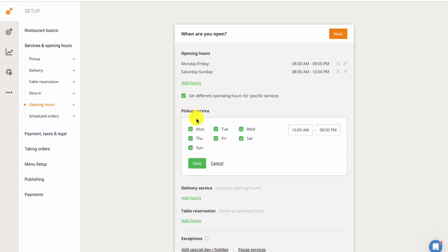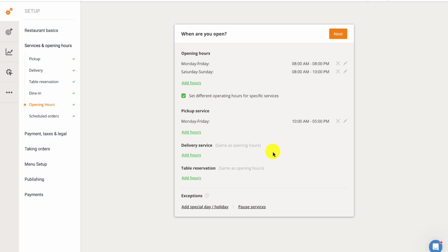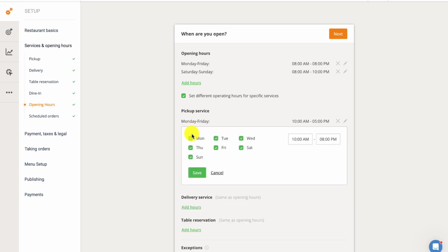Click the Add Hours option under the service hours which you want to change. Choose the days you want to change the restaurant's hours, then set the times it opens and closes. Click Save to update your settings. Repeat the above steps for each of the enabled services that require operating hours different from your regular opening hours.